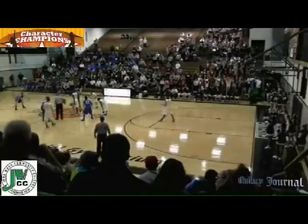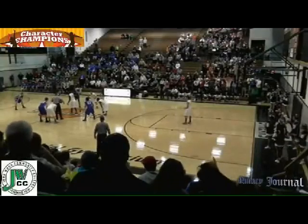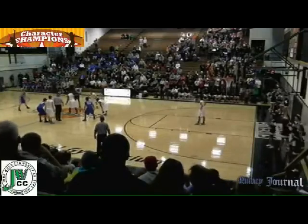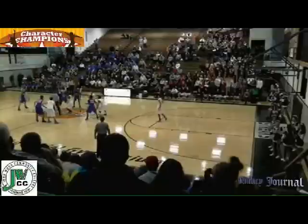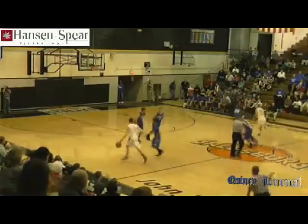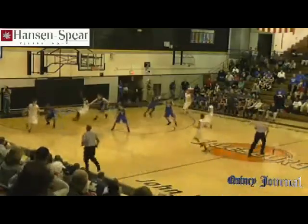Connor Mellon will jump it up against Tyson Parks. And we'll get underway here at John Field Gymnasium. And the tip is controlled by Galesburg. After a fast jump, Galesburg was able to win the tap.